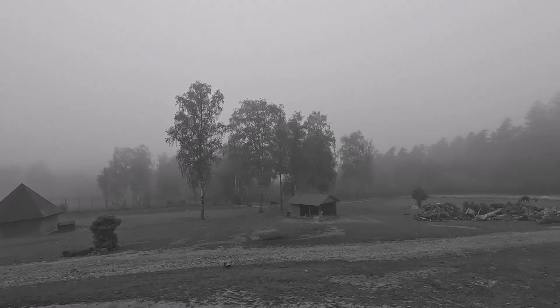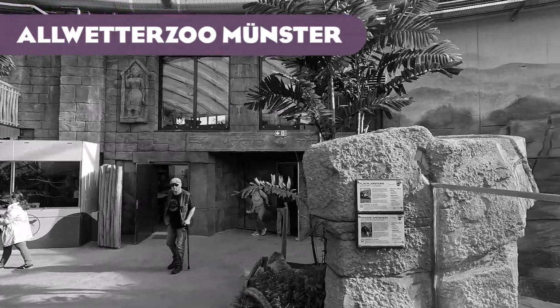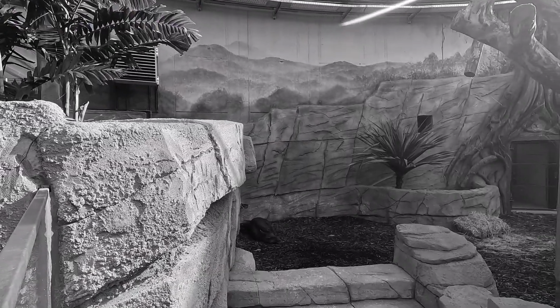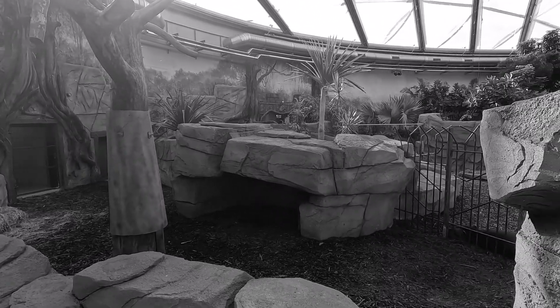Tapirs, in general, I'd say tapirs got it pretty good. We have only seen a couple of exhibits that are on the smaller side. So very nice there. Next up, we have the Zoo of Münster, which is a brand new enclosure that's actually still in process of being built. The indoor area, as we can see over here, has pretty much been finished already.